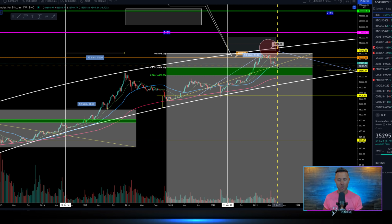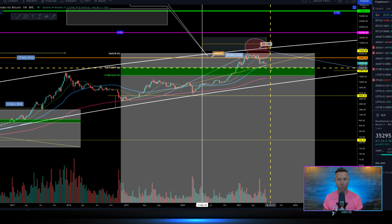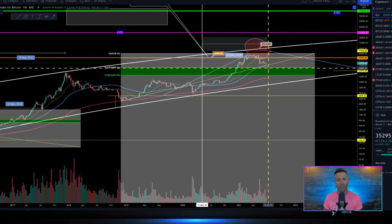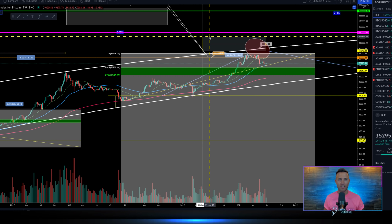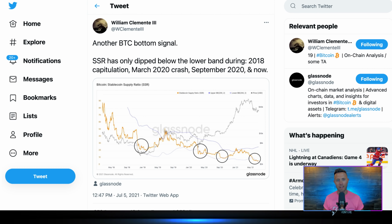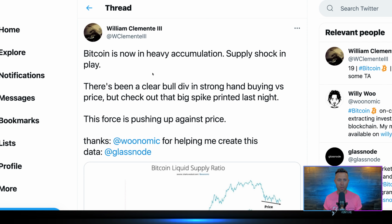I'd be very curious, if Bitcoin fell anywhere into this area, to see what a weekly candle looks like, a wick on the weekly, what it really looks like. A monthly candle, what could it look like falling into this range? Again, we mentioned it, this is a supply shock story that's happening right now. Mentioned throughout all this data, Bitcoin now in heavy accumulation, supply shock in play.